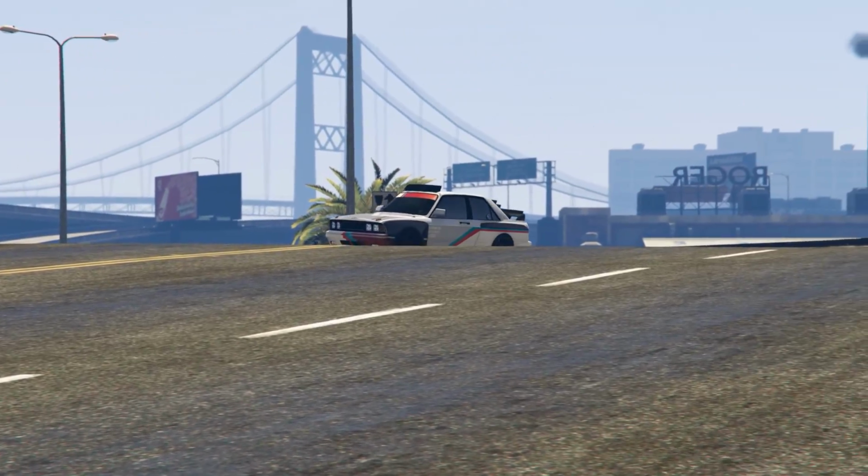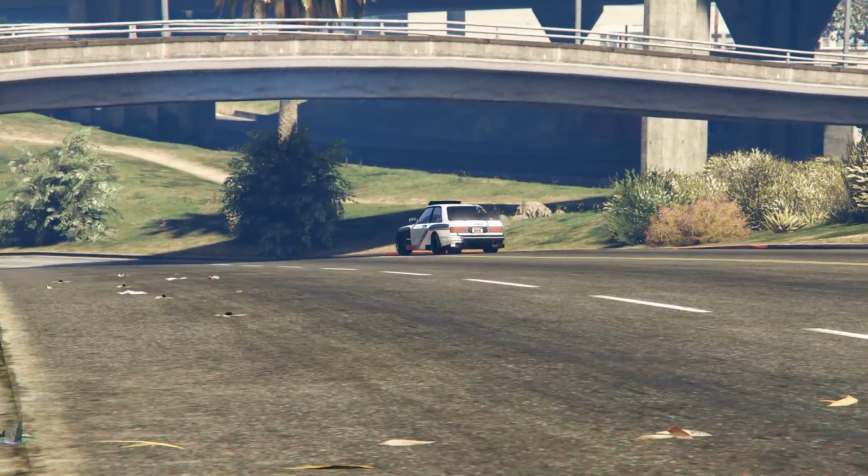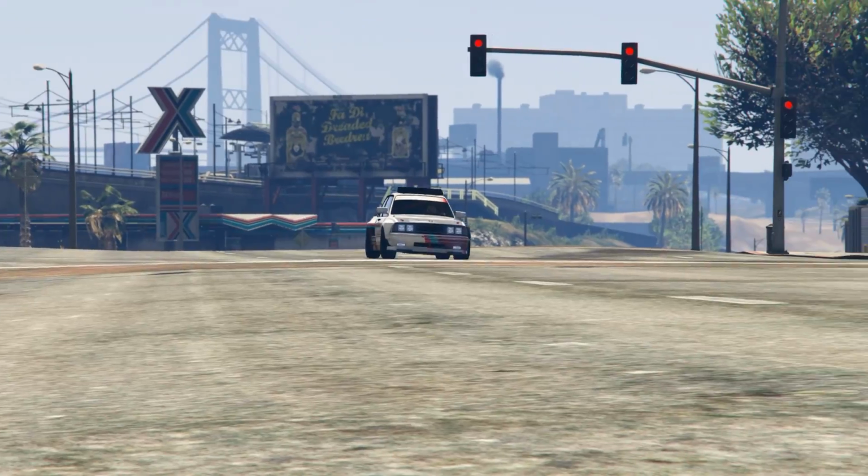Most classic vehicles in GTA 5 aren't really the best in my opinion. The only other one I truly love to race with is going to be the Turismo Classic. But for a sports car, this thing is still pretty damn great.